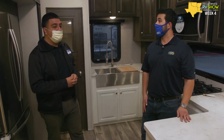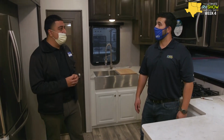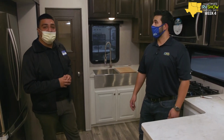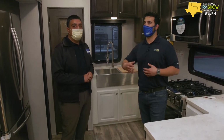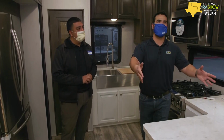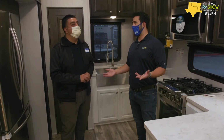Of course. With all the space you get inside of this, you definitely don't have to worry about bumping elbows or bumping shoulders with anybody else. Exactly. And if you're someone that's looking at full-time living, you have that enclosed heated underbelly, a big, beautiful kitchen, a space to hang out, the bathroom up front. This thing is truly a home on wheels.